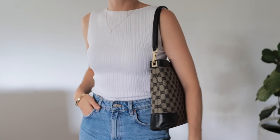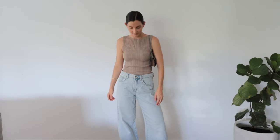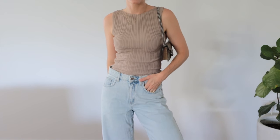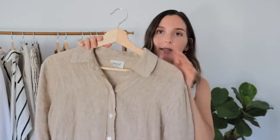So I ended up getting this in the taupe color. I've got it in the white. And then like I mentioned before, I also have it in the black. So I feel like I'm pretty good for tank tops, but I do need a few of them because I do wear them so often throughout summer. These look so cute again with little denim shorts, but then they look really nice with some white trousers as well.